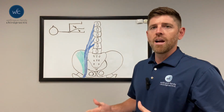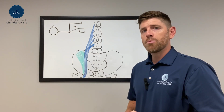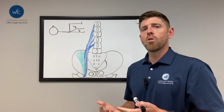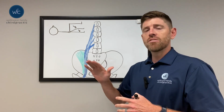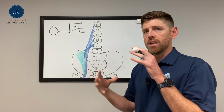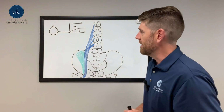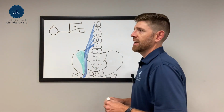And you may wonder, well, why does that happen? So what happens for those people is typically they are not controlling the position of their lower back very well as they're moving their hip. So they can't move their hip independently of their low back. And what I mean by that is we have our person here laying on their back.